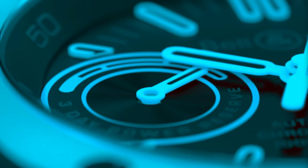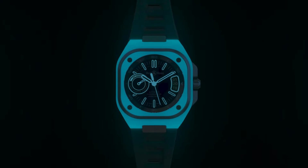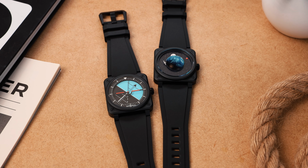Conceptual and experimental watchmaking is nothing new for the brand. They've been doing this from the very beginning, and in fact, have been at the forefront of some of those concepts. These two watches embody that conceptual, experimental watch design approach.